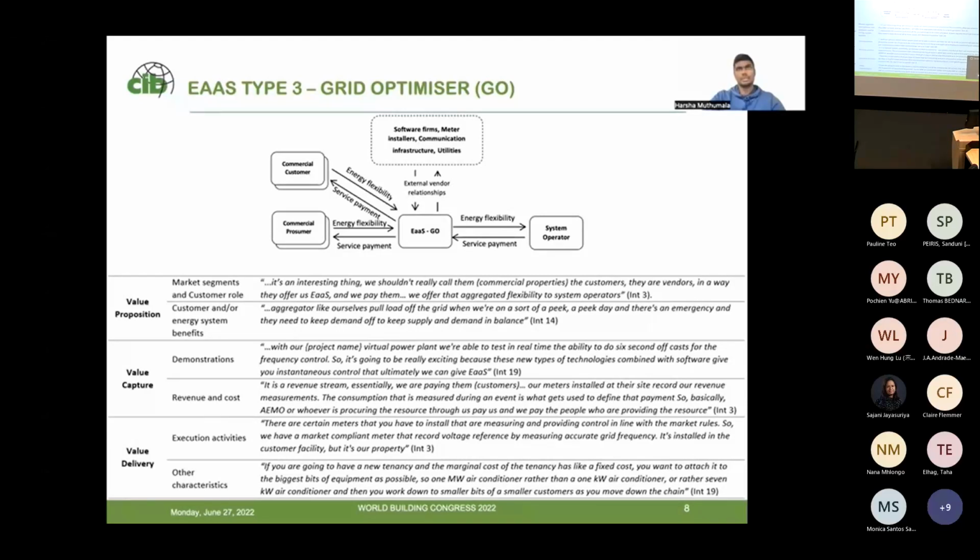A common application of this type is virtual power plants, where GO acts as a mediator between generation and customers. And in the revenue and cost model, customers as vendors benefit from direct payments from GO for flexibility offered, while the service provider captures the value with payments from the system operator. And in executing this type, GO examines the customer's potential to provide flexibility depending on the customer's availability. Therefore, communication between vendors and customers is important in GO value delivery. And also, advanced IT resources are used to aggregate flexibility resources in this type.